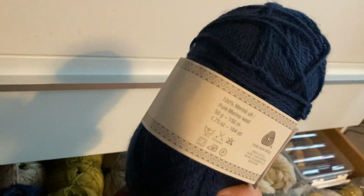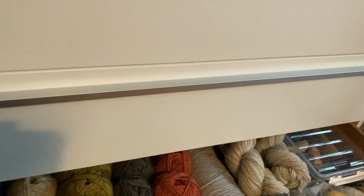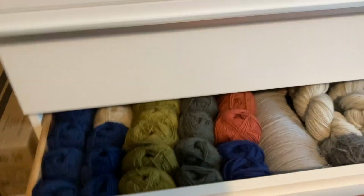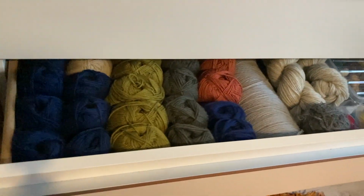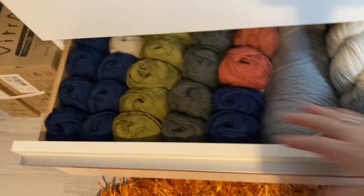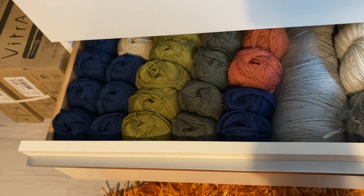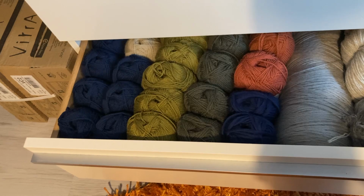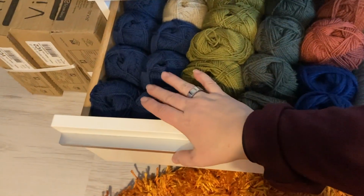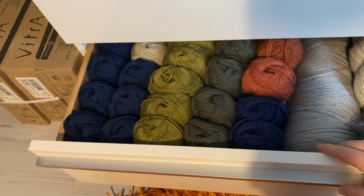It is a pure merino wool, and I swatched and it didn't give me the result that I wanted. Sorry, I'm moving around. I just hate the shadow. Anyways, so this was going to be one of my own designs, but it won't be because the gauge wasn't what I was looking for. But instead, I am going to use that to make a sweater for my dad.